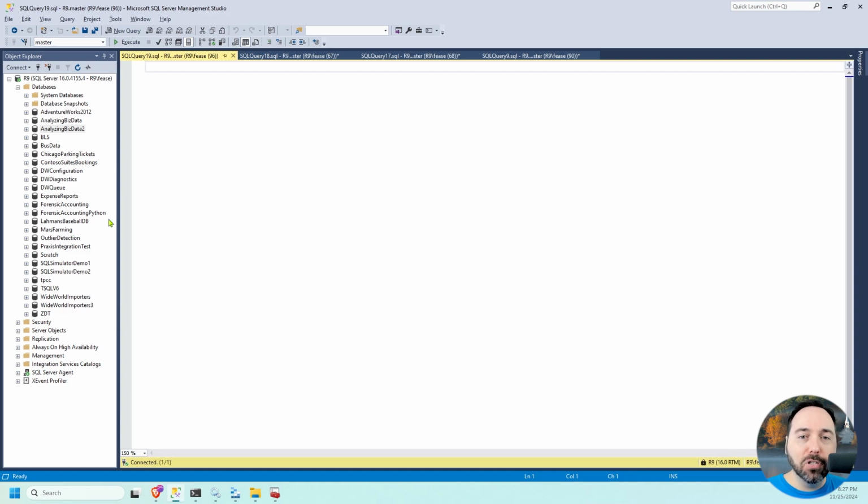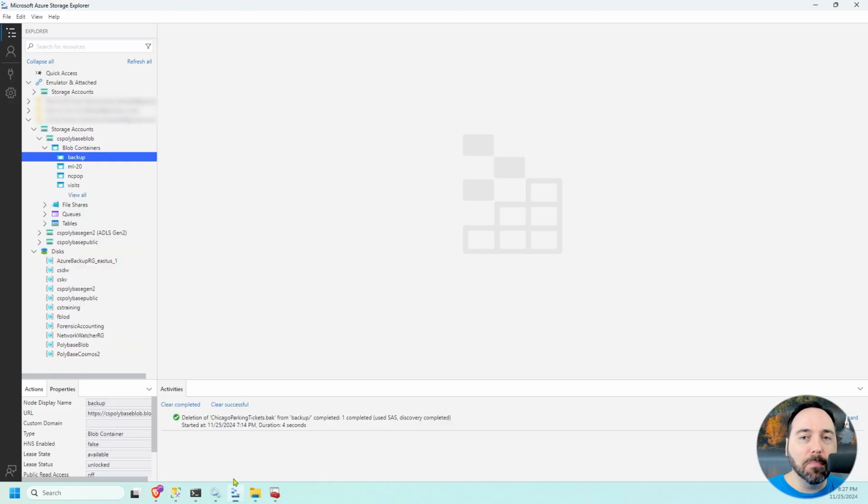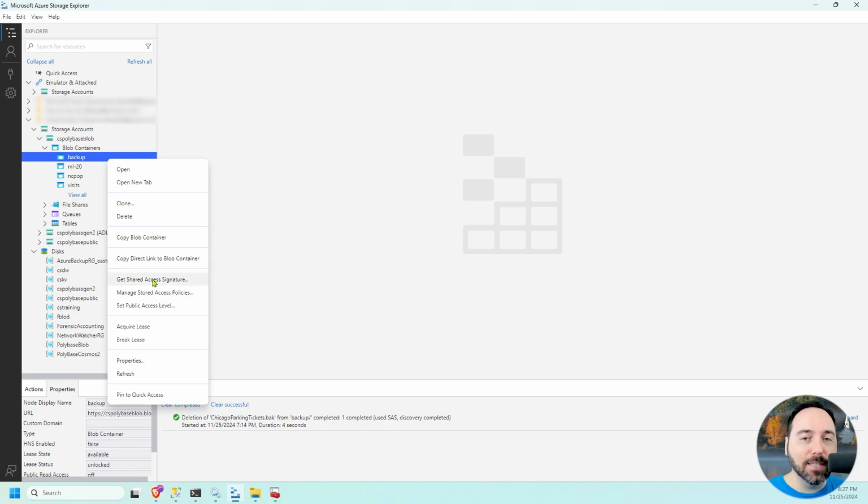In the S3-compatible storage example, I created an access key and used that as my secret. For Azure Blob Storage, we typically follow a different pattern, and that is to create a shared access signature, or SAS, token. One of the easiest ways to do this is to use Microsoft Azure Storage Explorer, which is freely available. For today, I'll drill into my Visual Studio Enterprise subscription and then drill into CS Polybase Blob. Inside of here, I have a blob container called Backup, and I'd like to use that for storing my SQL Server backups. Let's right-click on the container and choose Get Shared Access Signature.